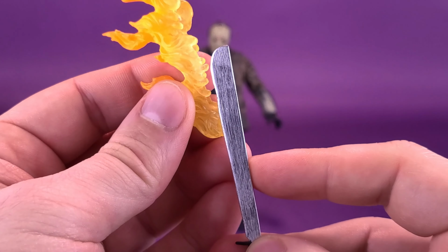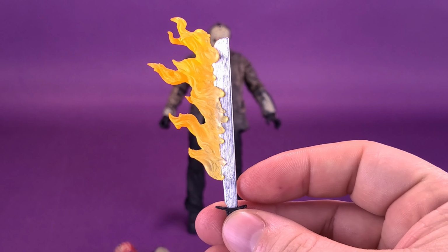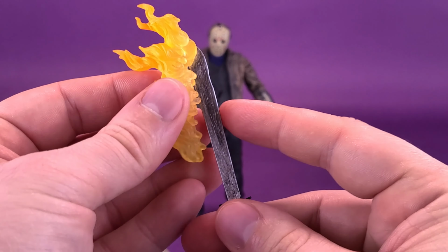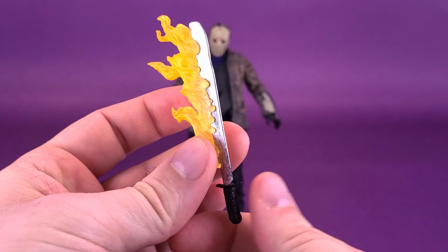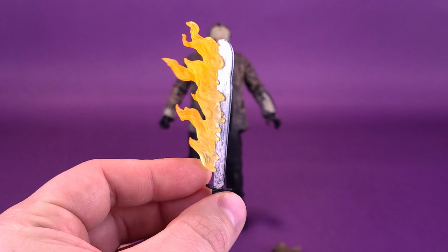But all you do is basically just slide this down the blade. And it's entirely up to you how far down the blade you want to go. I generally like to have it a little bit higher up the blade. And you can have Jason Voorhees with that. Now, if you are having him in a walking pose, and the blade is this way and he's walking forward, you probably will want to have the flames going behind him. It's just your own personal preference more than anything else. So that's fun. That's a nice little attachment to come included with the figure.